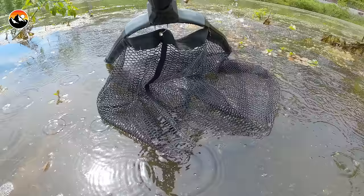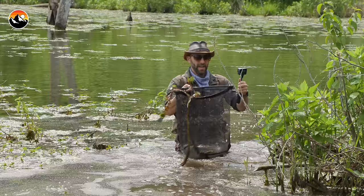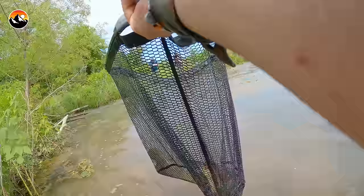Grab it. Got it. Okay, just let go. Yes, we got one. This is fantastic. We've got a bowfin. Wow, good size too. Well done, Tim.